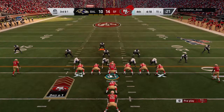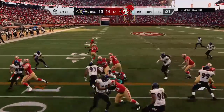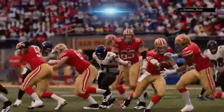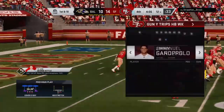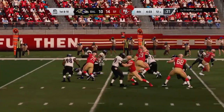I'm coming after you. They'll try and run for it here. It's Coleman, and he is going to get the 1st down, it looks like, as he's up to the 12. They only get 2 there, but on 3rd and 1, that's all they needed to keep the drive going. 1st and 10 at the 12-yard line.